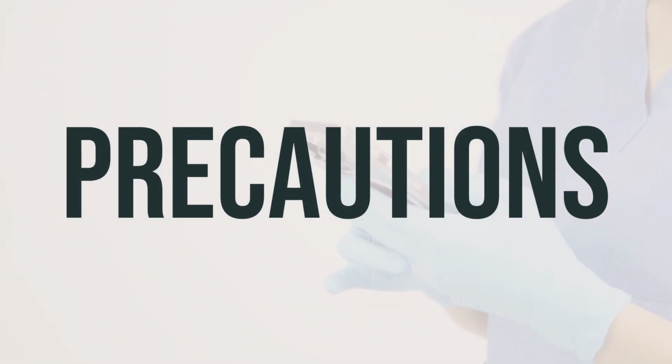Before starting Viltepso, make sure to inform your doctor or pharmacist if you have any allergies. This medication may contain inactive ingredients that could cause allergic reactions or other issues, so it's important to discuss this with your pharmacist. Also, be sure to inform your doctor or pharmacist about your medical history, especially if you have kidney problems. If you are planning to have surgery, make sure to let your doctor or dentist know about all the medications you are using, including prescription drugs, non-prescription drugs, and herbal products.